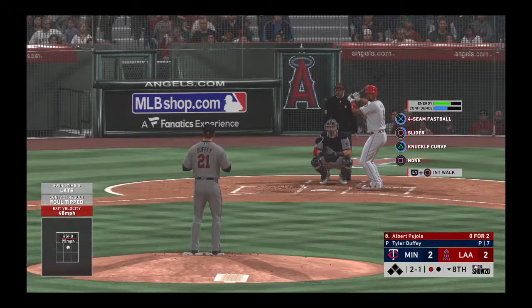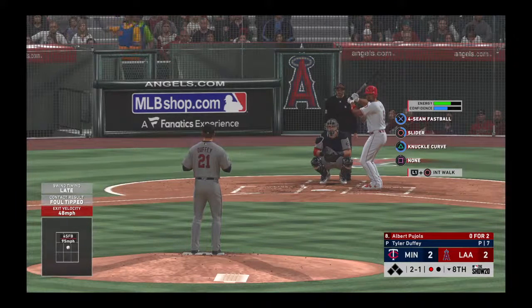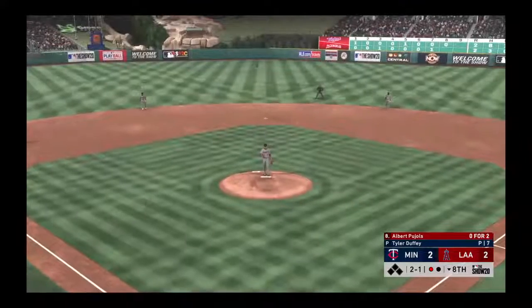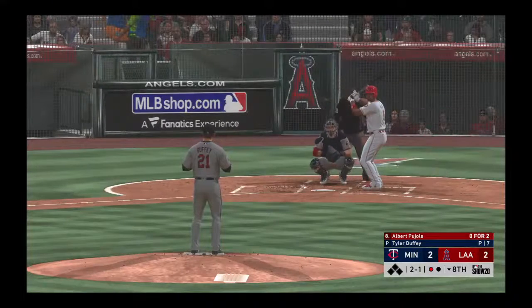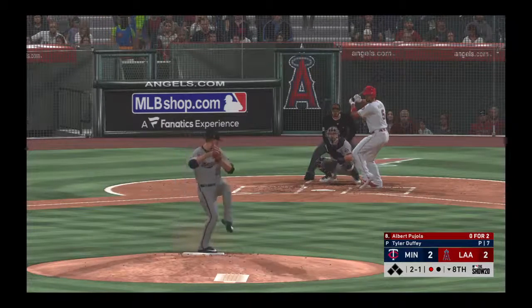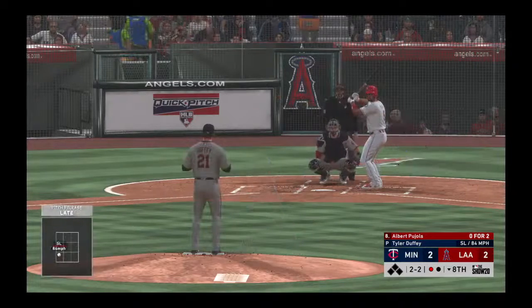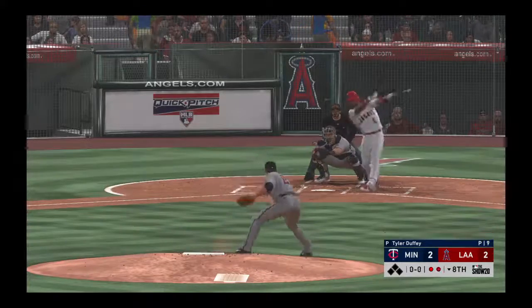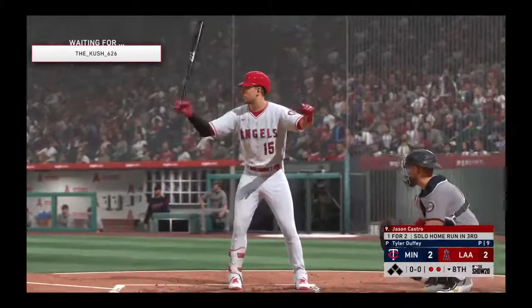1 out, nobody on. And he'll step off and try and reset. Called strike that time, and it's even at 2-2. He'll be fine coming out of the bullpen in this one if he can keep the ball around the knees like that. Got him! And he goes down on strikes for the third time.